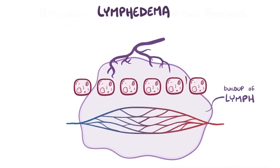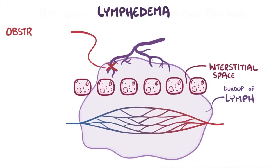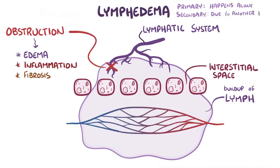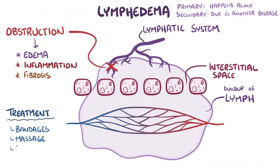Alright, as a quick recap. Lymphedema is a buildup of lymph in the interstitial space as a result of an obstruction in the lymphatic system, which can cause edema, inflammation, and fibrosis in the tissues. Lymphedema can be primary when it happens alone, or secondary when it happens as a result of another disease like filariasis or cancer. Treatment includes compressive bandages, compression lymphatic massages, and surgery to help either improve drainage or reduce fluid load.